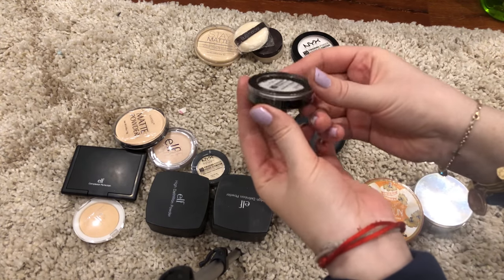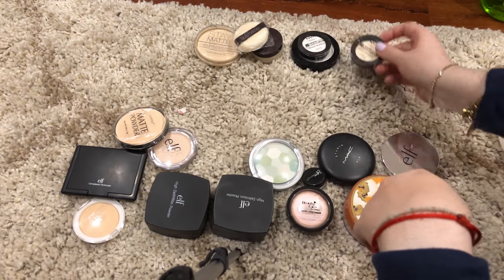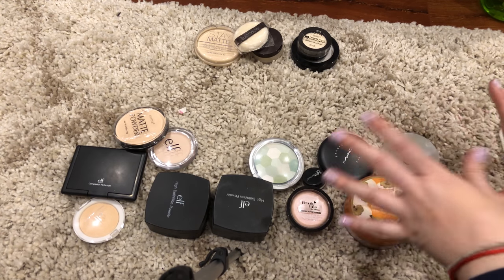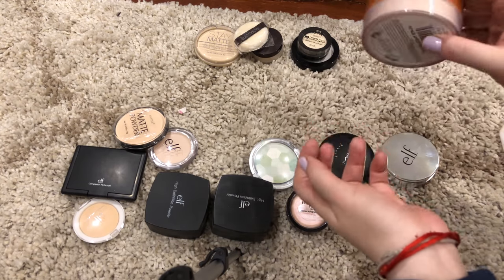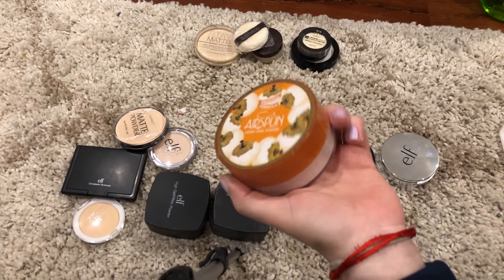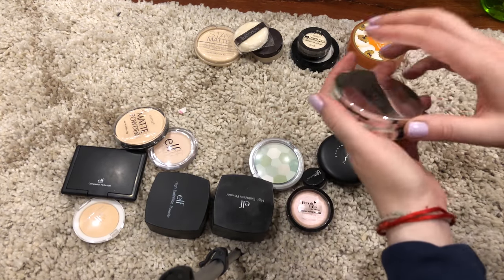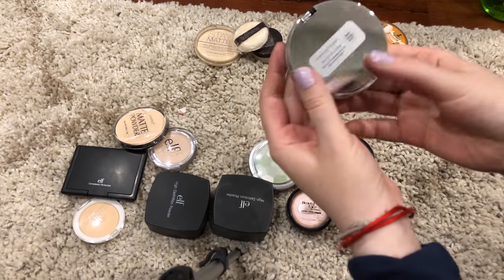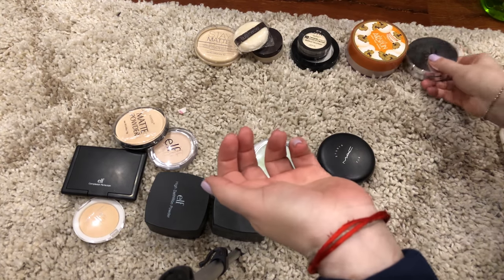This isn't opened yet. Oh, also the banana one, not opened yet. Okay, now this is where I could kind of do whatever. Actually, I'm lying. I use Airspun. This one, be warned, flashback queen. If you take flash photography, stay away from this. This one's kind of new, so I don't really have anything good or bad to say. It's in fair. I'm going to keep this.